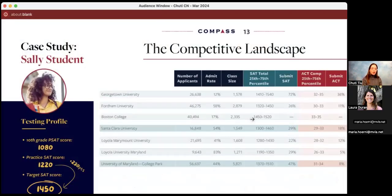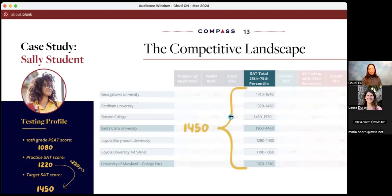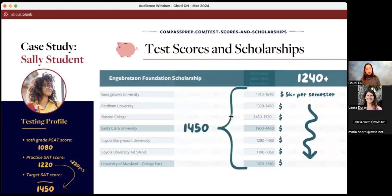And what you also want to do then is figure out what is your test goal, right? Sally is interested in all of these colleges, and she figures that, okay, she got a 1080 on her PSAT, 1220 on her first practice SAT score, 1450, a little bit of a reach, but that's going to be her goal, right? And that falls in the middle of each of these scores of the schools, the middle 50th percentile. So she's going to submit her test scores there.